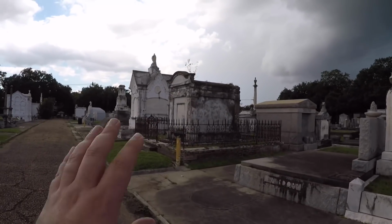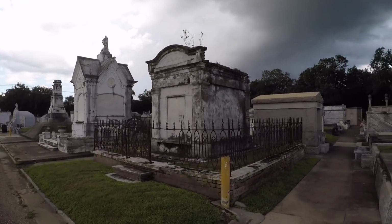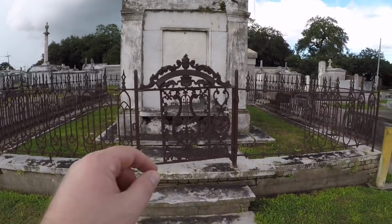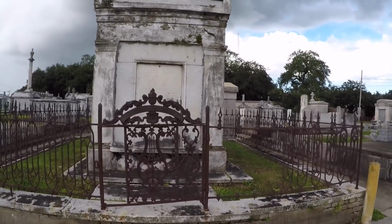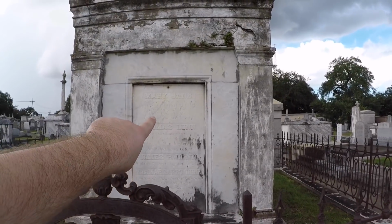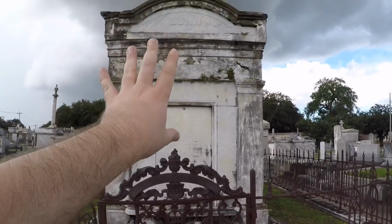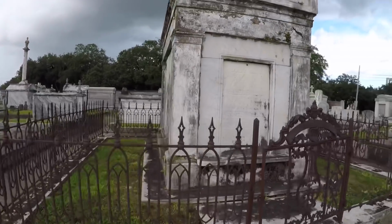These are beautiful. I love seeing these big tombs like this. These are amazing. That's 1873. That's the date there on the fence. And I'm trying to see. So the fence date says 1873, but the first date on the marker there says 1868. So maybe the fence was erected sometime after this tomb was built for this family. Beautiful.